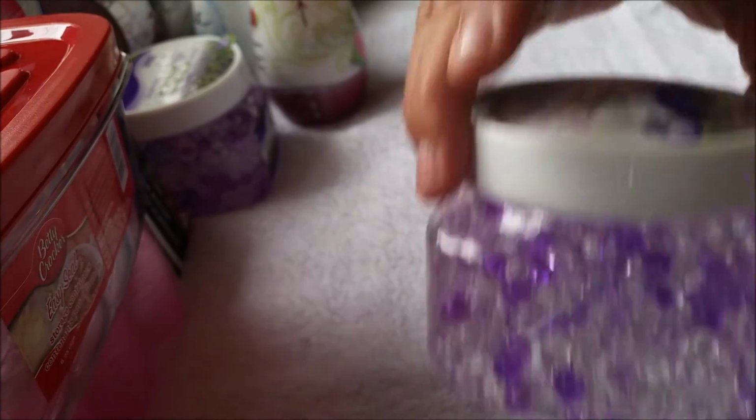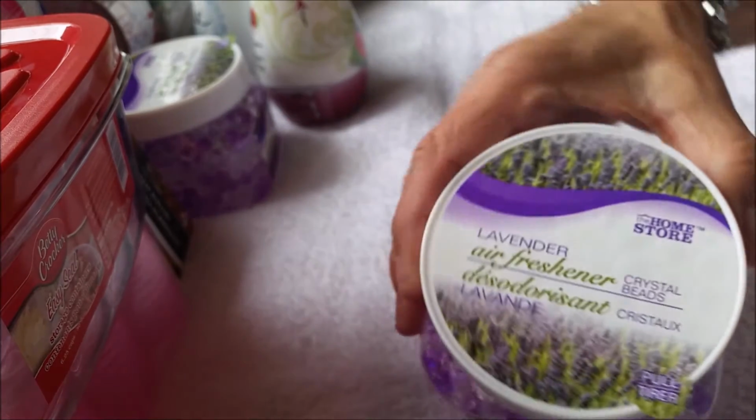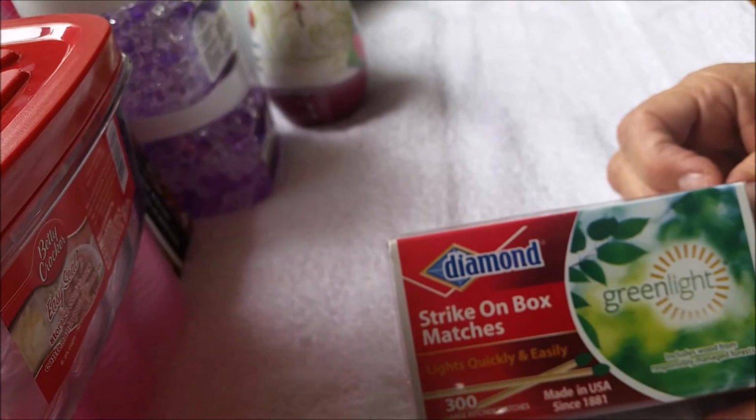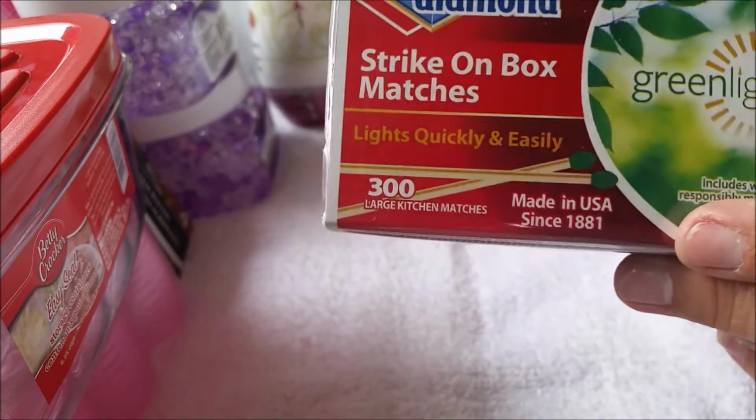And, oh, I forgot. Yeah, I've gotten two of the lavenders. See? Okay. Then I got some green light matches. They even have the green ends. Look at there. Yep.